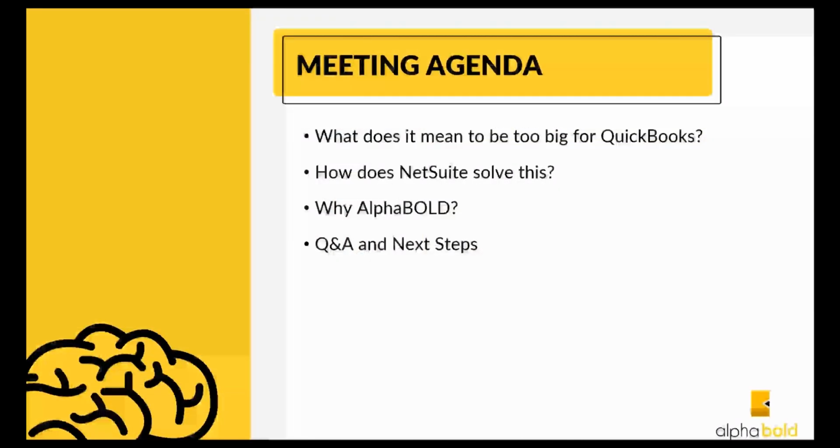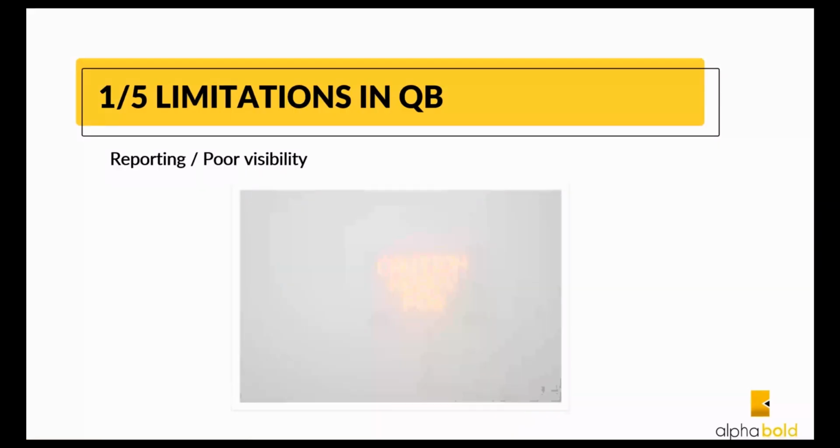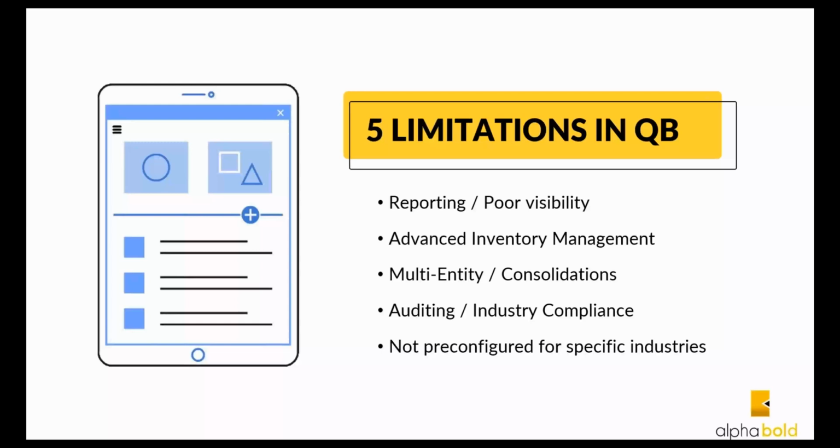Next slide. Today's agenda will cover the issues of QuickBooks as you've reached its limits. We will then delve into NetSuite solutions for those issues, and finally, we will discuss why Alpha Bold is your best choice as a partner to implement and support NetSuite. Finally, we will finish with some question and answers period.